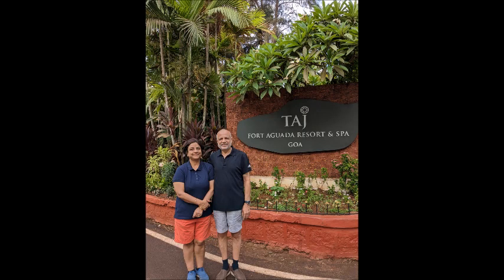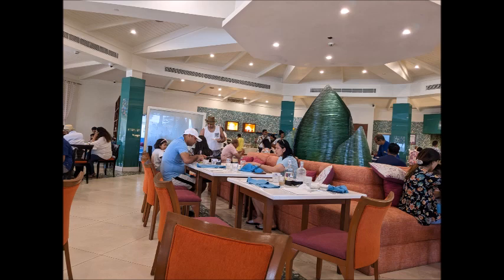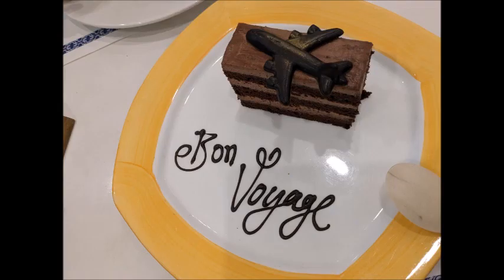We had a morning walk followed by a delicious breakfast at Kokum kitchen at Taj Aguada Fort. The staff was so sweet. When they came to know that we are leaving, they came out with this gesture.